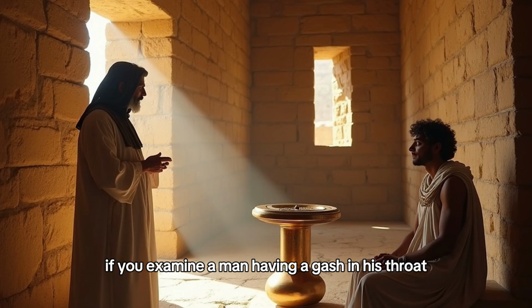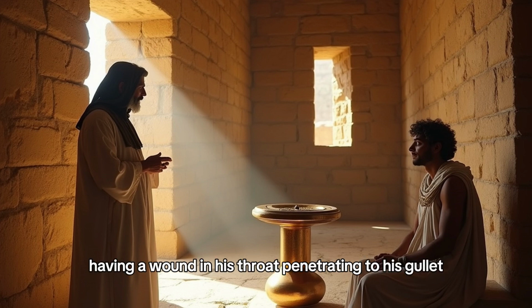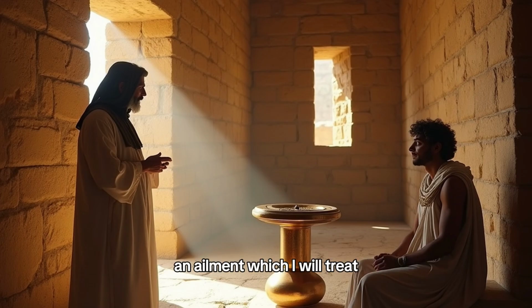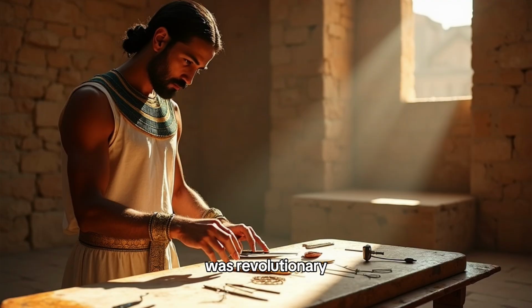If you examine a man having a gash in his throat, penetrating to his gullet, and he speaks with difficulty, then you are to say concerning him, one having a wound in his throat, penetrating to his gullet, an ailment which I will treat. This methodical approach to diagnosis and treatment was revolutionary.